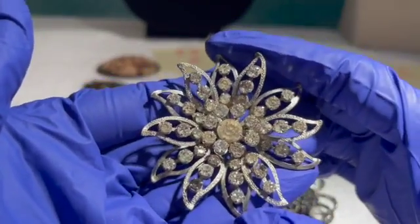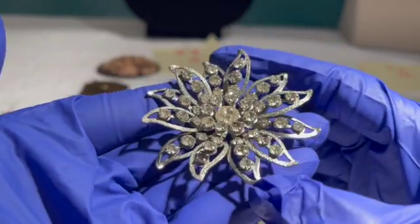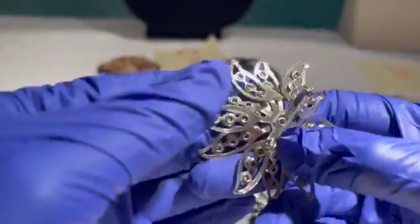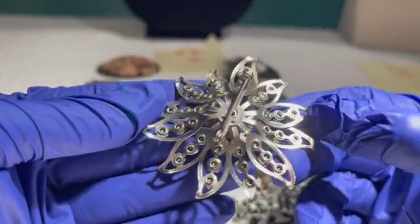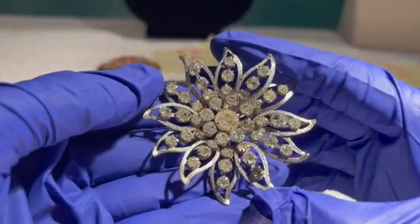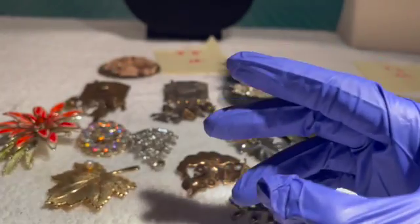Okay, the next piece I have is this vintage brooch, and all the rhinestones are there. I think it's in great condition. I think the workmanship is really nice. I don't see any maker's mark. So if anybody would like this brooch, this is $17 also.